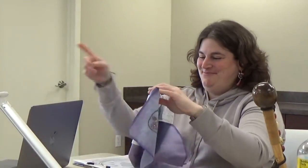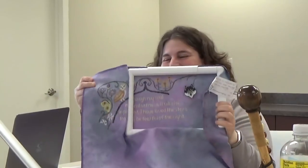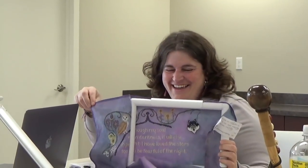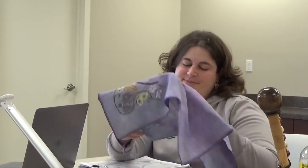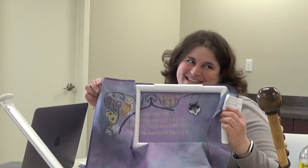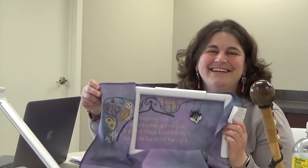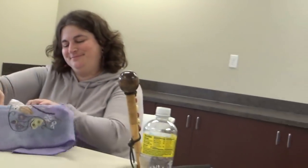Hey, I'm Rachel, Becca's sister. So this is Moonlit Sampler. Oh, that's beautiful. Is that on the 18 count? It's Be Stitch Me, Headless Horseman. Love that color. Look at that fabric.